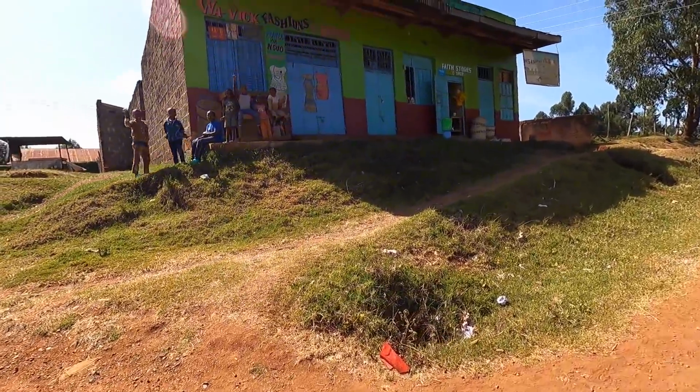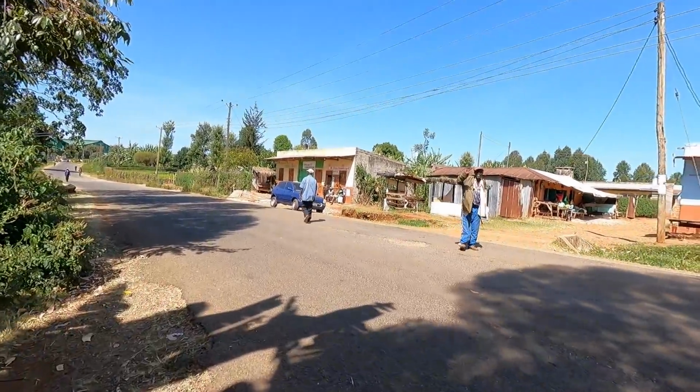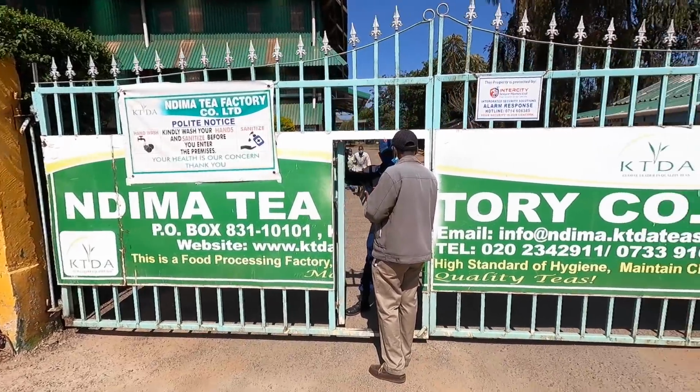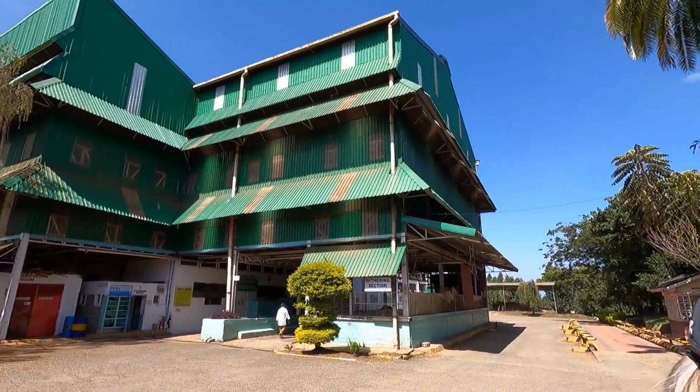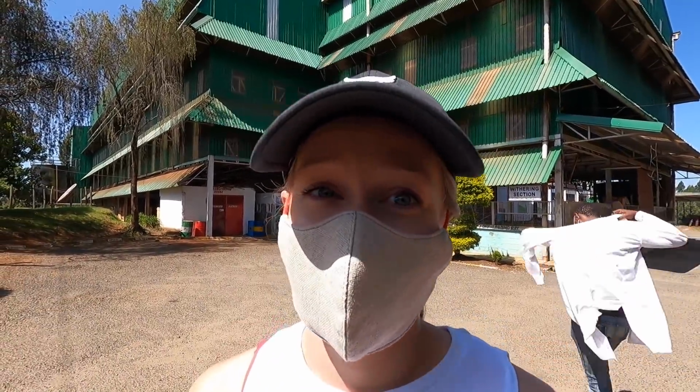So now that breakfast is done, we're gonna go take a shower and get ready for the day because we are gonna go on a little tour. Today we're gonna learn how they make tea from the tea farm to the cup. So right now we are walking towards the tea factory. We're gonna see how the tea is made and later on we're gonna go to the field. We are about to head in and see how they make the tea.